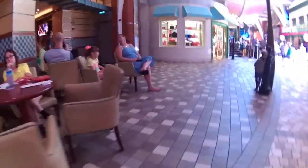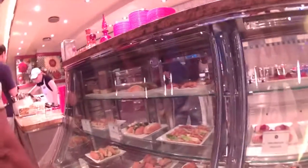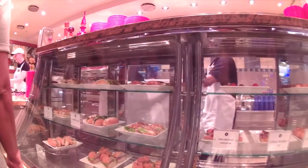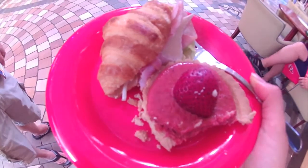So over here we have Cafe Promenade, and it's a 24-hour cafe, and basically what they have is stuff you can get at bakeries. So they have finger sandwiches, cake pops, pies, cakes, and it's open 24/7, so when everything else is closed, you can always get a little something to eat from here. And best of all, everything is free except for, I believe, the coffee. So, yeah. Got a croissant sandwich and a raspberry tart.